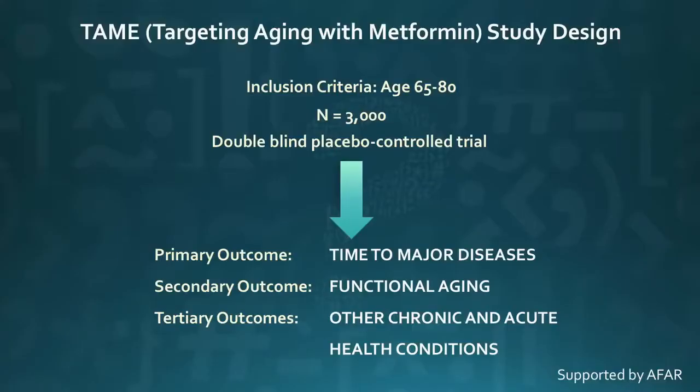Why am I saying that Metformin is a tool? Well, first of all, we have to do the study and we have to do it right. With the help of the American Federation for Aging Research, we launched a study called TAME, Targeting Aging with Metformin. In this study, we're going to select elderly people and randomize 3,000 people to placebo and control.